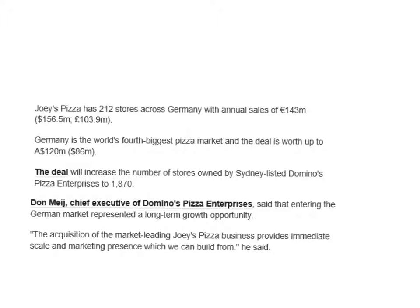So it says here the deal will increase the number of stores owned by Domino's to 1,870, really demonstrating the growth that Domino's will experience. Now, could Domino's experience that growth organically or internally? Probably not. So they've had to go for external.